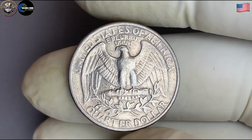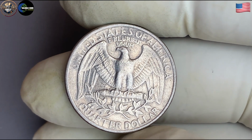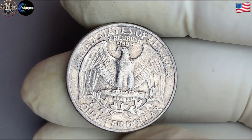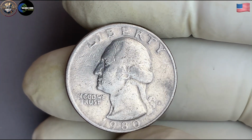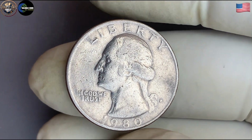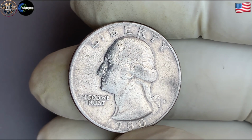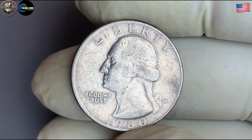The P mint mark on this 1980 quarter signifies that it was minted at the Philadelphia Mint, one of the most historically significant coin-producing facilities in the United States. The Philadelphia Mint has been in operation since 1792, producing coins, paper money, and even storing gold and silver. While the Philadelphia Mint has long been known for striking coins in large quantities, what makes the 1980 Washington quarter with the P mint mark particularly intriguing is its rarity and the high demand it has garnered over the years.